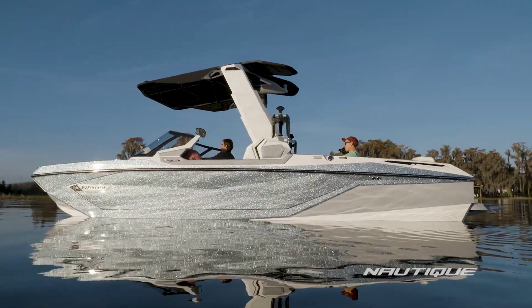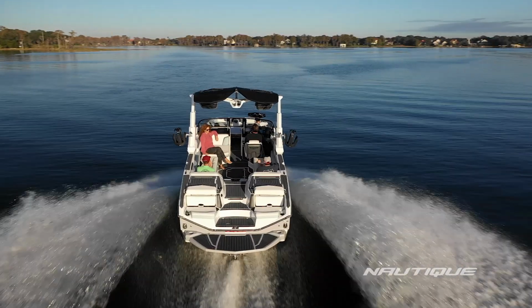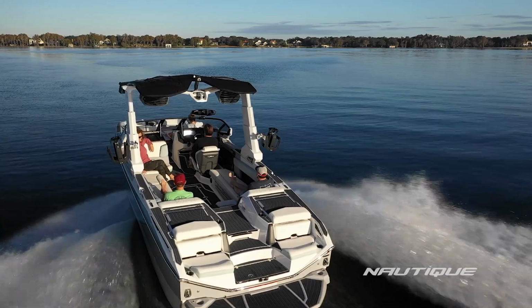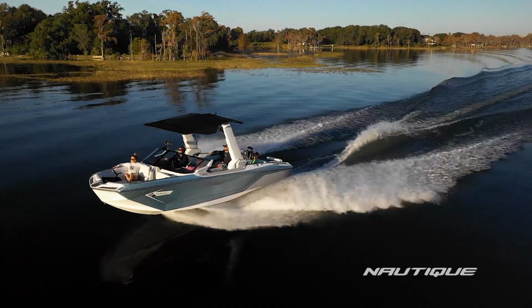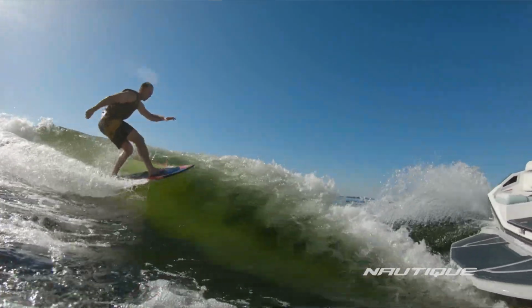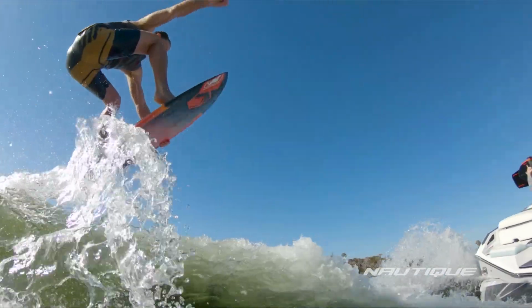This boat comes in at 25 feet in length. It's 102 inches wide. It's got room for 19 people. It's a 7,400-pound boat, and it's got 2,200 pounds of integrated subfloor ballast, and you get wakes and waves that you've never imagined with the push of a button.